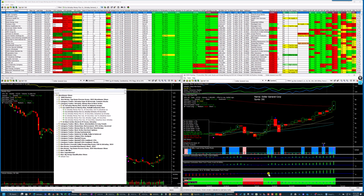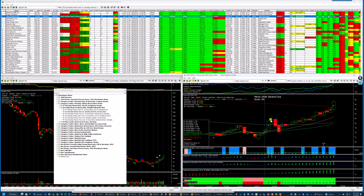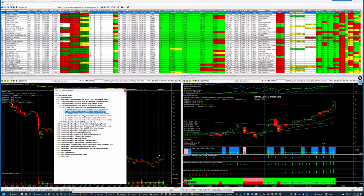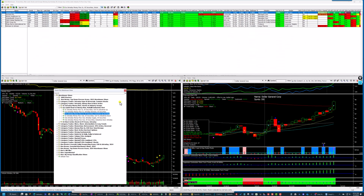Okay, getting back to this. So industry sort up, industry sort down. If I click on the next one, this is industries up. It isolates the industries that are up. And these are stocks in industries that are down. So these stocks are in industries that are up. These stocks, number 2, are in industries that are down today. And look at the industries, the percentage down.